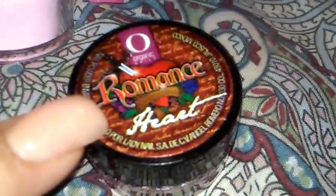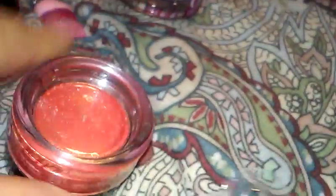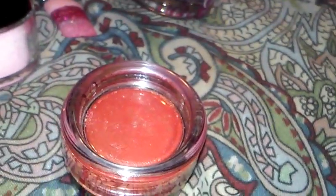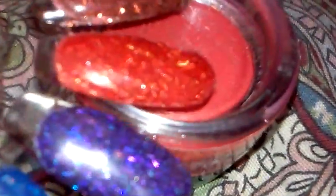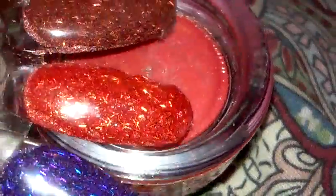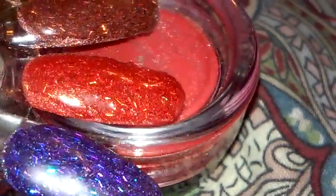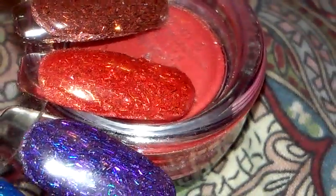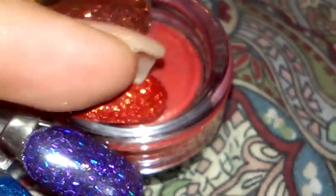And I'm sorry, this is a super long video. Heart. And this is how it looks in the little tub, and this is how it looks on the nail. I didn't encapsulate these because I just put gel finish on them, to see how they looked.